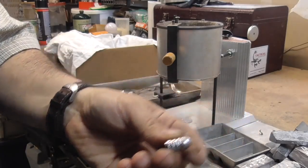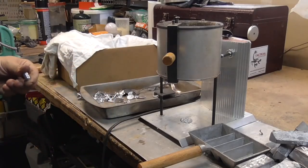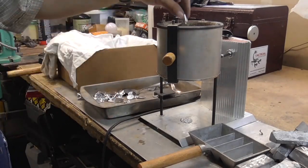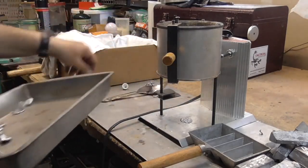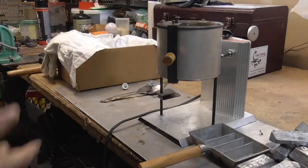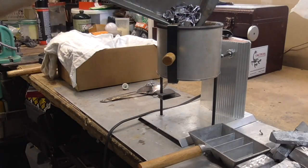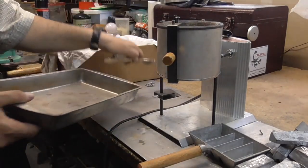So, we're not talking about punting the thing or throwing it. This just rolled right off. And guess what? This guy, back in the pot, along with your sprues and your splashes, they all go back in the pot. Now, I wouldn't do this if I were you guys. Remember, we're professional casters here.